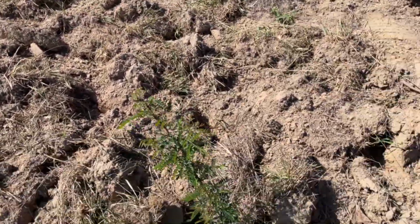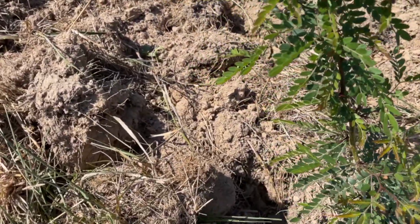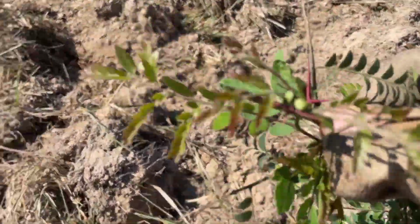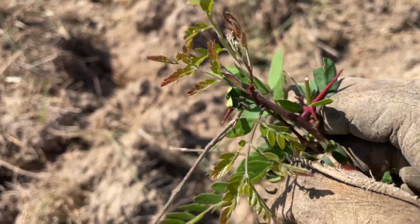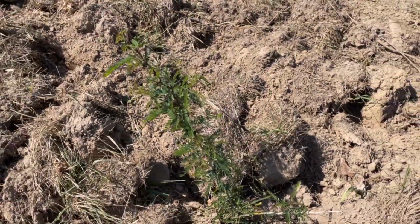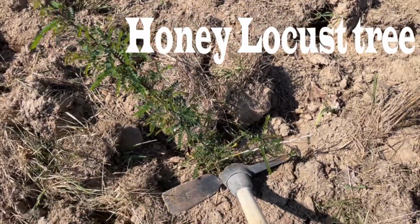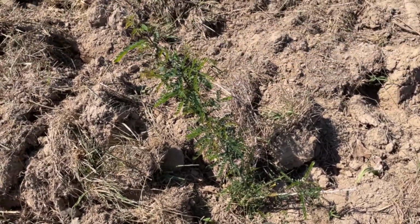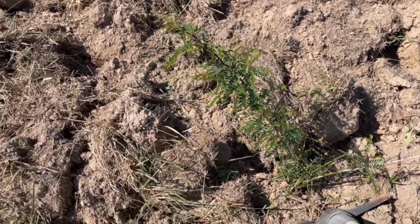Alright, so I've got to remove these trees before I plow because they've got these spikes right here that will flatten my tractor tires. I forget what they're called, I'll put it in the video, but good old pickaxe and some physical labor to get these out.